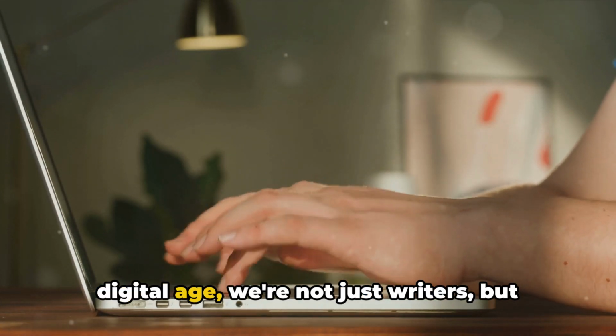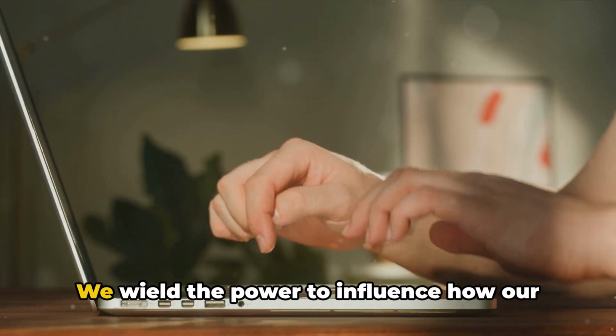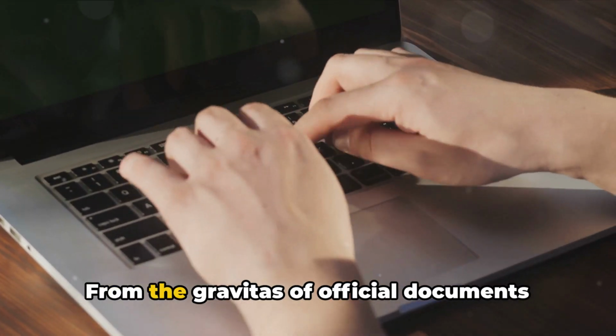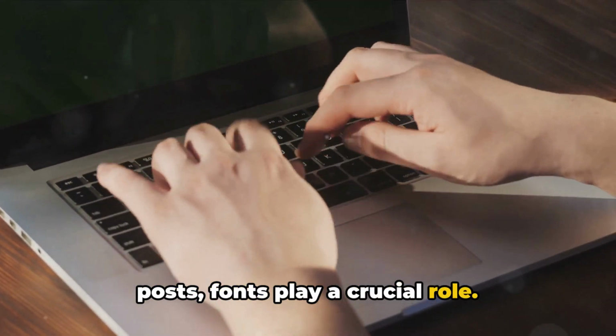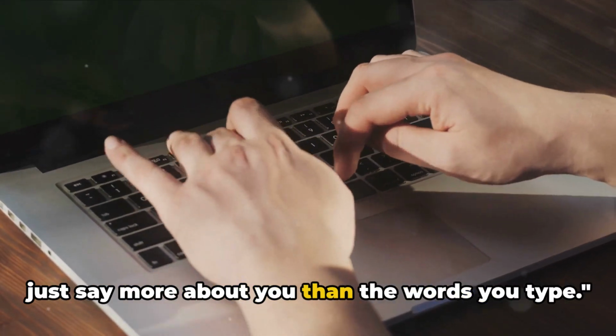In the digital age, we're not just writers, but designers of our communication. We wield the power to influence how our message is received. From the gravitas of official documents to the breezy informality of social media posts, fonts play a crucial role. So remember, the font you choose might just say more about you than the words you type.